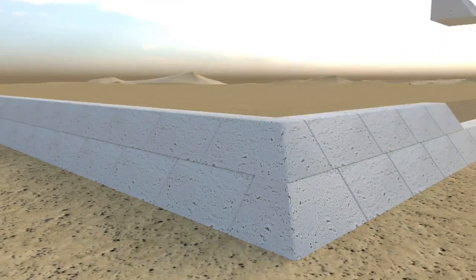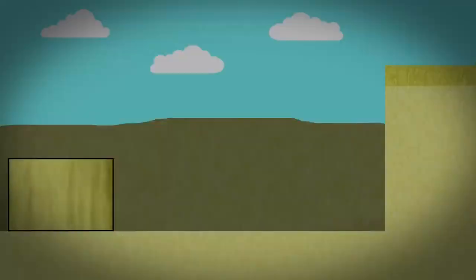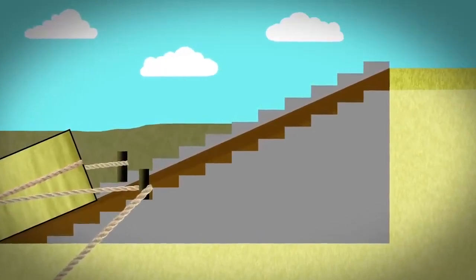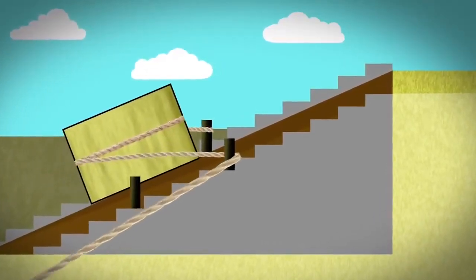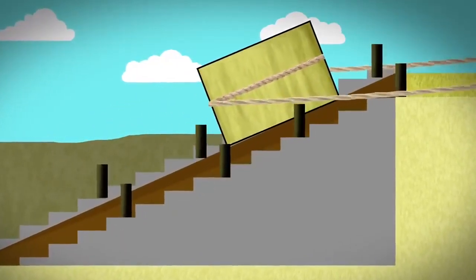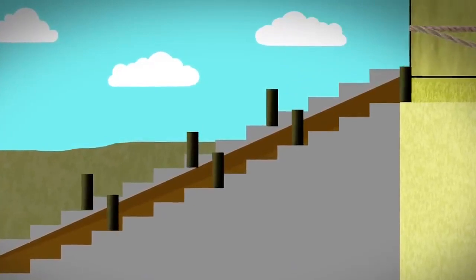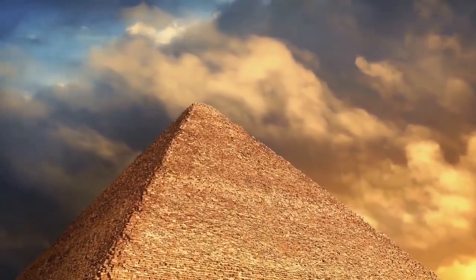It has also been suggested that workers operating in teams used a ramp to pull the blocks up into position. And as the pyramid grew in size, the ramp would have been raised to enable the workers to reach the next level. But the main problem with this is that the ramp would eventually have been as huge as the pyramid itself and would have reached an immense distance into the desert. Another idea is that the ramp would have gone around the pyramid and was dismantled when the pyramid was completed.